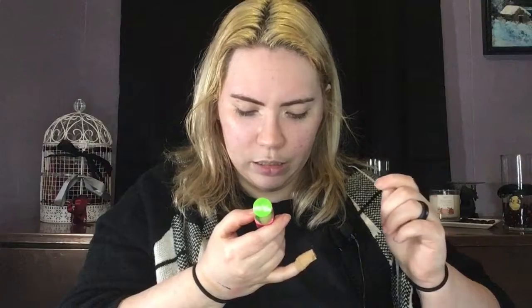Now, I loved this mascara when I was younger, in high school, but for some reason I really just don't feel it anymore. This is the Maybelline Great Lash Mascara, in Lots of Lashes, and this is what the wand looks like. I love this wand, but the formula is just crap.